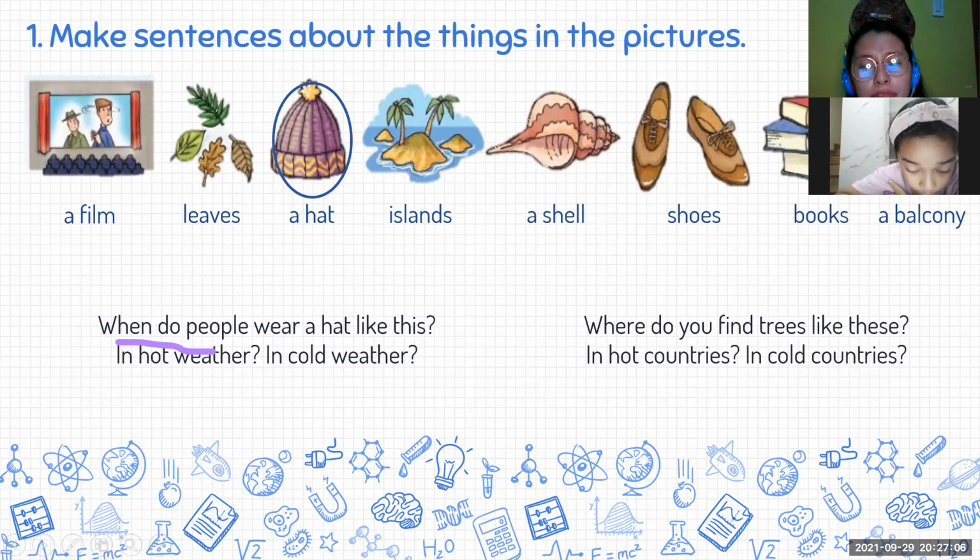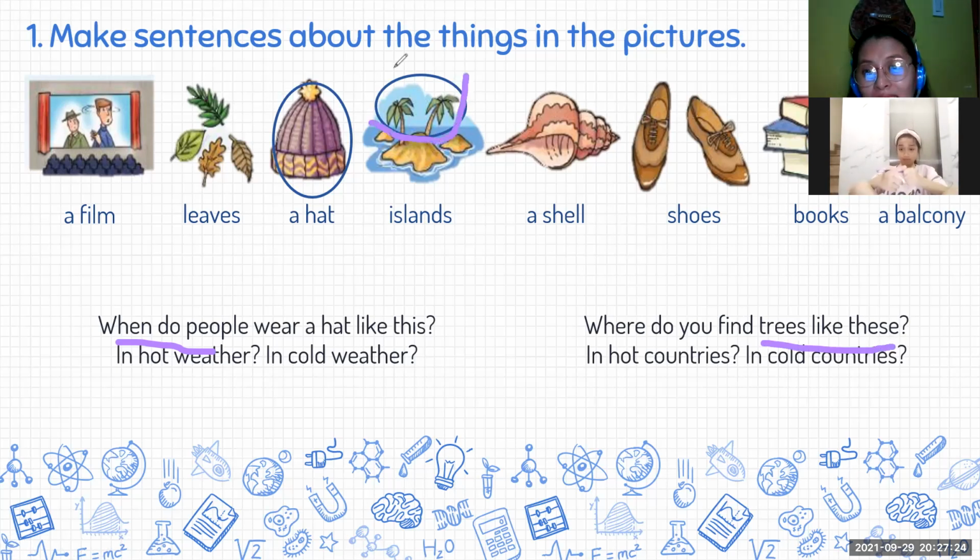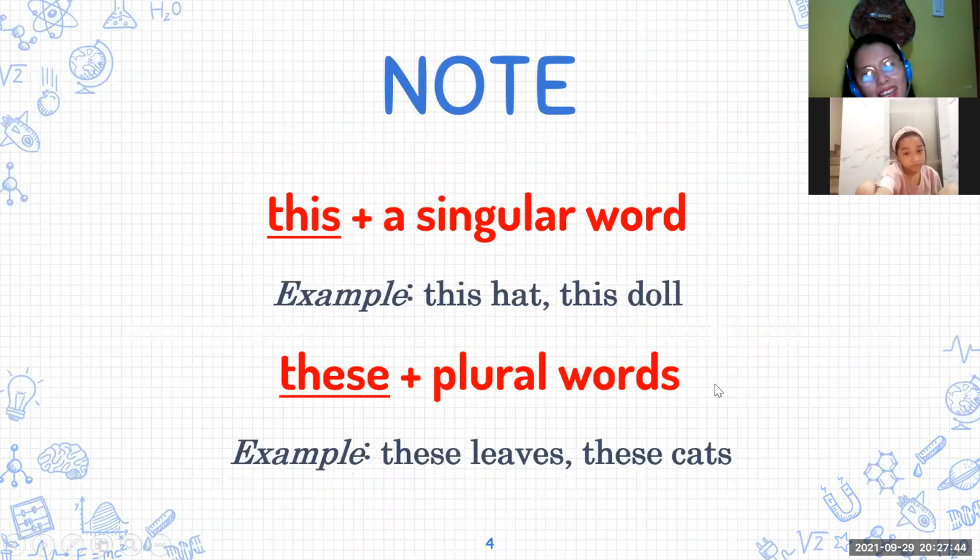Next one. Where do you find trees like this? Look at this one here. Can you see that? Where do you find trees like this? Is it in hot countries or in cold countries? Oh, in hot countries. Yes, okay, good job.